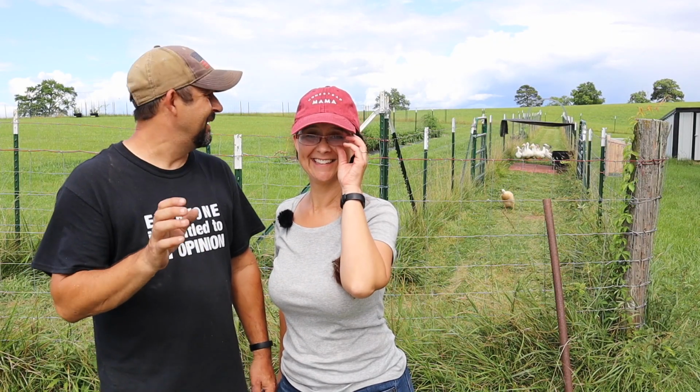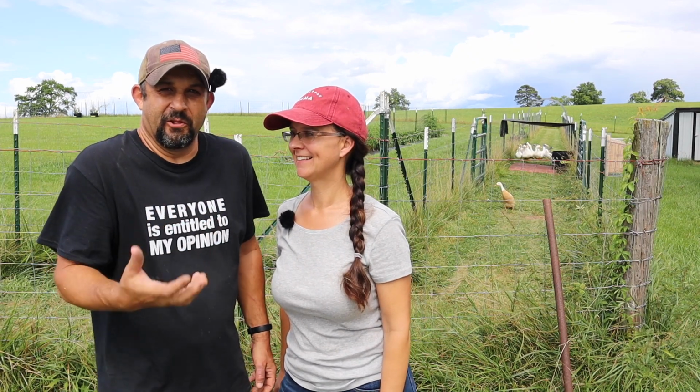Well, I think they are happy to have their freedom. It's going to take a little bit of time for them to learn that they have this much room now to run around, but I think they're going to be very happy. This is a really fun project to do. I'm so glad that we got to bring you guys along for it.